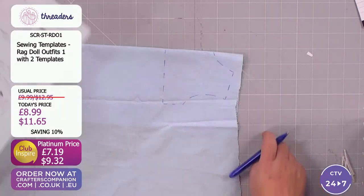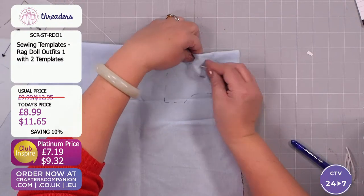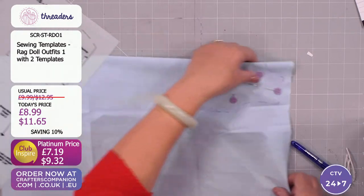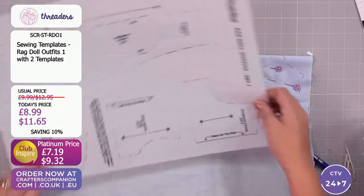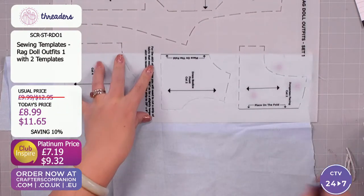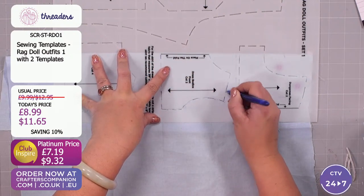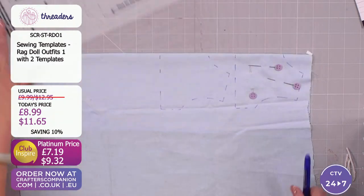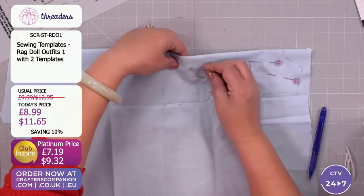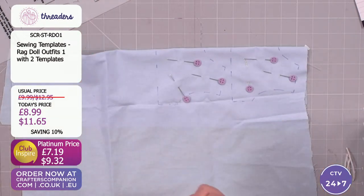And then, so I've already done that one. I'm going to pop a couple of pins in here. So I'm going to cut that out in just a moment. But while I've got the pattern here, I'm going to do the other one just below it. So I'm just going to pop on the fold, like that, and then my marks through here. And then pin it like that. And then we're going to cut that out.